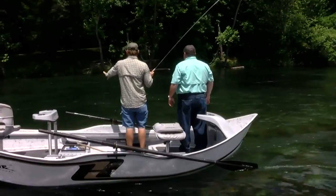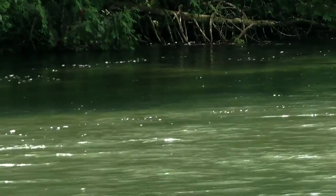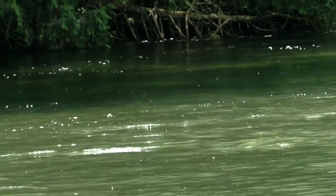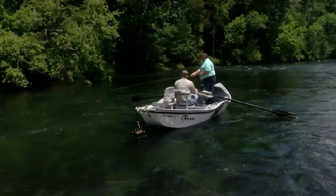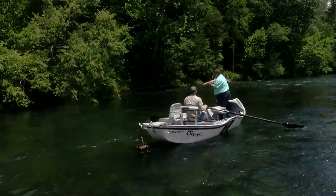You're kind of guessing where they are. Yeah. So we got a little deeper drop off here. Be a good place for a fish to be laying. Yeah. So I'm just trying to get that big mend so it rolls that line upstream so it immediately starts sinking. Set. That was a fish. That was a soft take, but that was a fish.